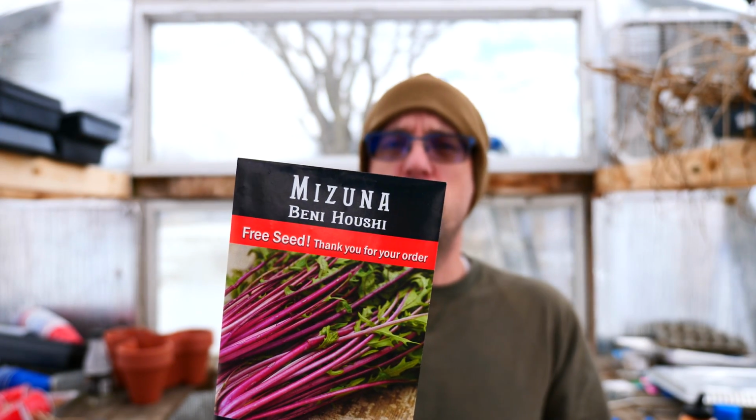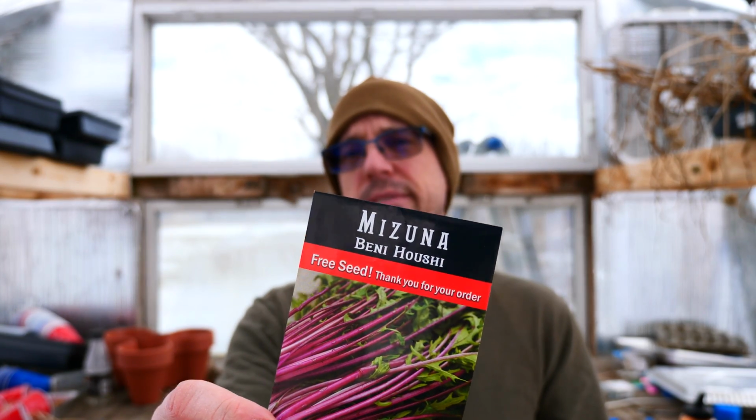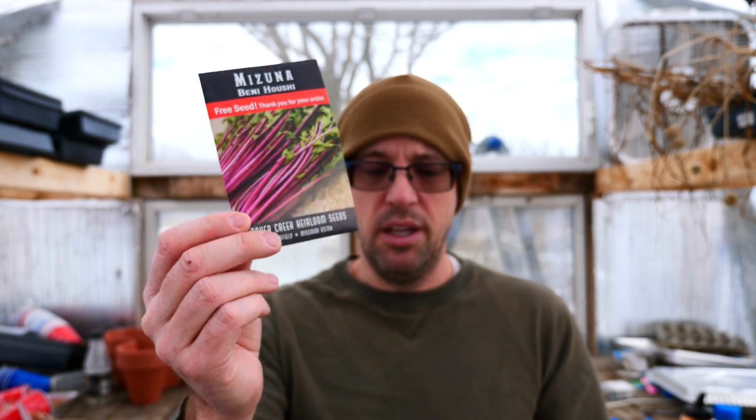This was the other free seed pack we received. It's Bini Husai Maizuna, another Japanese heirloom. I believe it's a variety of kale. Don't get mad if I'm wrong. But the nice edible stem along with the greenery. And of course, I also got some various onions, but I'm not going to bore you with those onions because I pretty much already got those in the ground.